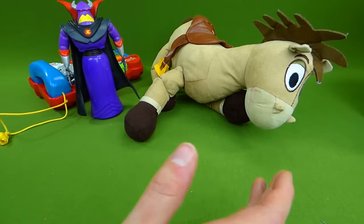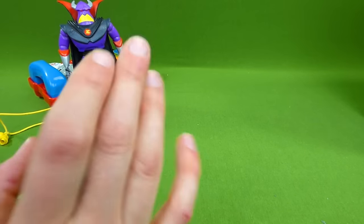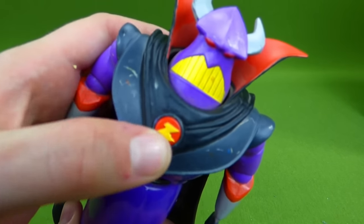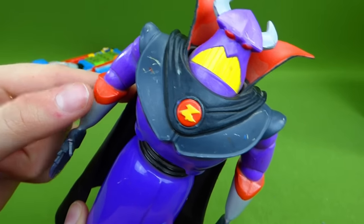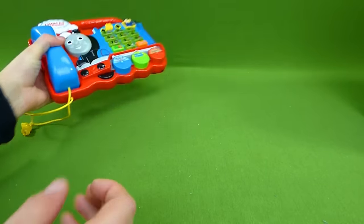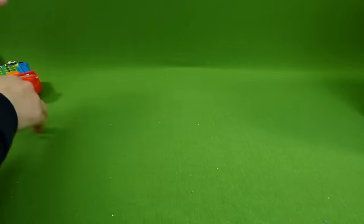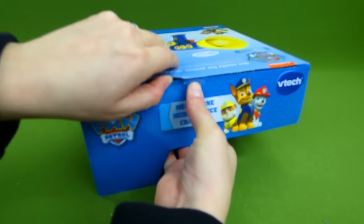So those are all of our thrift store toys. Let me know down in the comments which one is your favorite. Is it Bullseye? Is it Zurg? He's my favorite. Or is your favorite Thomas the Train or the Mystery Cars 3 toy? But let me know down in the comments, and right now we are going to get this megaphone out.